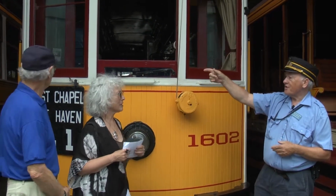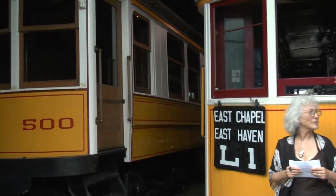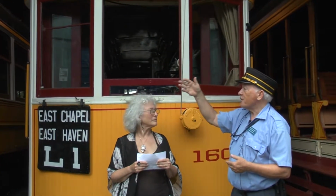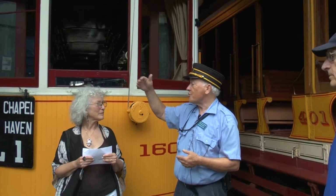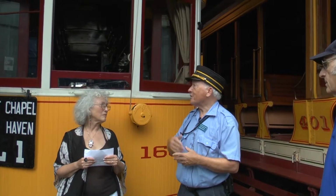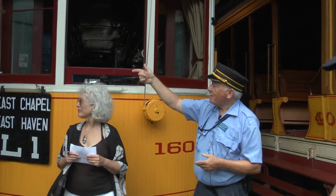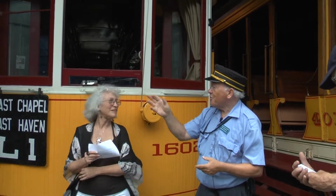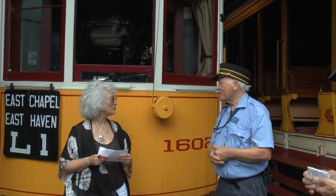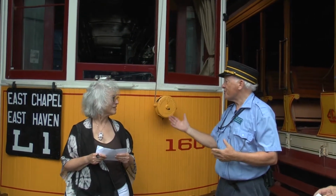Just over here, for example, car 500 is the car that was used by the directors of the company. And this is a luxury car. There were only about three or four of these anywhere, and this one was regularly rented out to other companies to do their inspection tours. The museum obviously wanted it, but they weren't allowed to have it until this building went up so that the car could be protected from the elements. Even so, although it's in pretty good condition, the door there will need to be re-varnished at some point. The underworks get rusty, the motors every so often need to be taken out. There's a huge amount of work that goes on just restoring the cars.